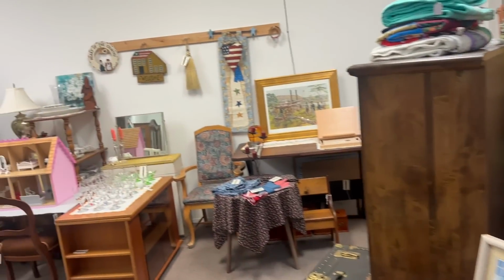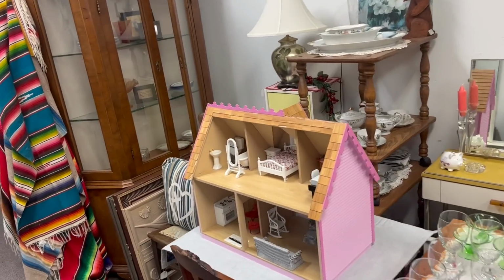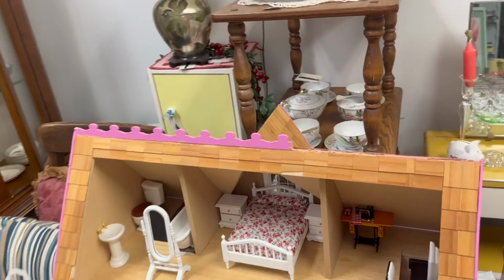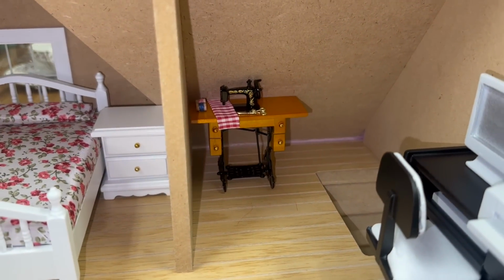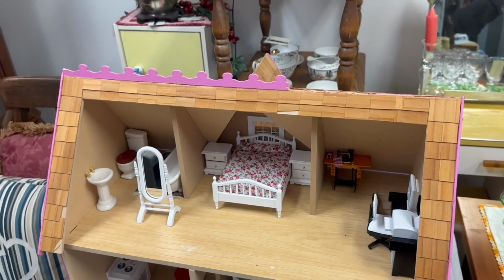They got the spirit of it. Okay. This is slightly newer stuff back here, but there is a dollhouse with an itsy bitsy little treadle sewing machine. It's all set up. They've already decorated it. Just add imagination.